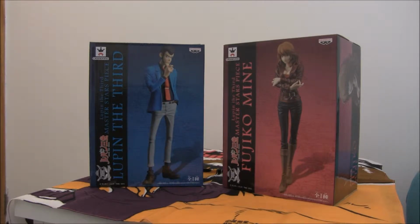Lupin, Lupin the Third, everybody knows his name. Well, if you're an anime fan you are. I'm pretty sure that wasn't the song. I'm fairly sure that was actually a song for a bear named Rupert. Oh well. Anyways, how's it going?